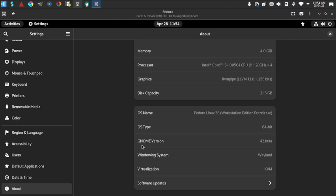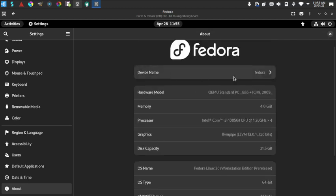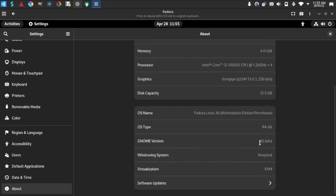Okay, and the windowing system is by default Wayland, and virtualization is KVM, software updates, disk capacity. Okay, that is all not necessary. What was necessary is the GNOME version, that is 42 beta, and the windowing system. It is using Wayland by default. You can fall back to X11, I think, but Wayland is default. And in Fedora, for the last two releases, I'm seeing Wayland works very fine. I didn't have any problems.